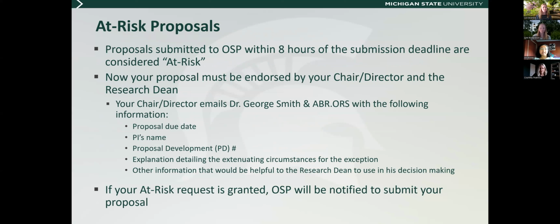At-risk proposals, and I'll tell you right at the outset, we don't get a whole lot of these, not at all. So what are at-risk proposals? These are proposals that are submitted within 8 hours of the submission deadline, which is often the morning the proposal is due to the agency.